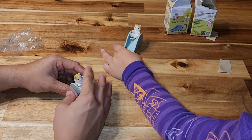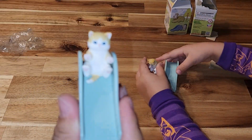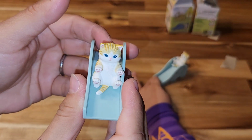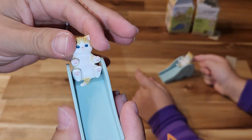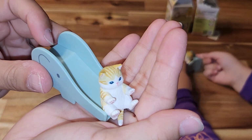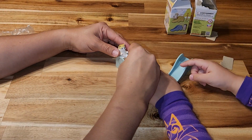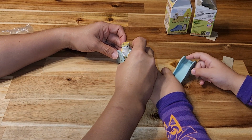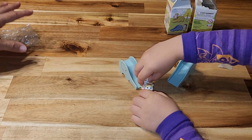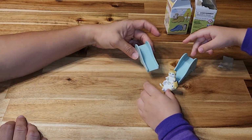All right, well, we got twins. Twin kitties. Oh, hold on. We got twin kitties. This one doesn't want to slide as good as that one. I know. There we go. And you're supposed to be able to, like, have them stack on each other when they're sliding down. You know? So, wee! All right. Well, we got the same kitty. Hopefully. I mean, she loves cats, so she's going to love it anyway.